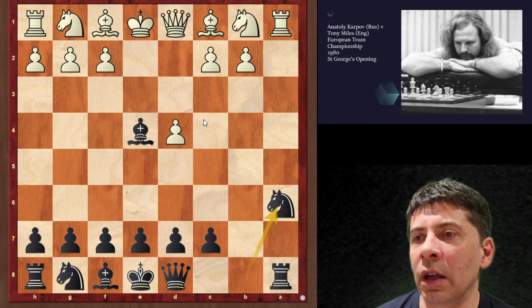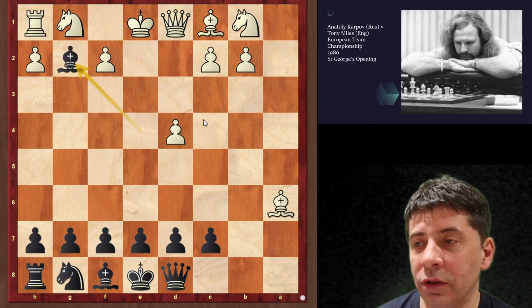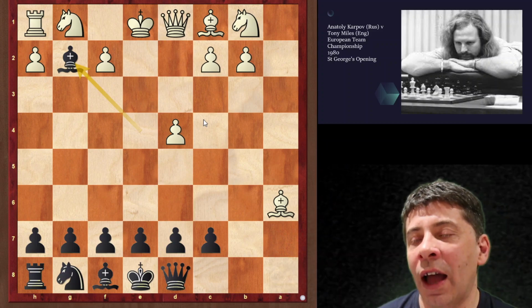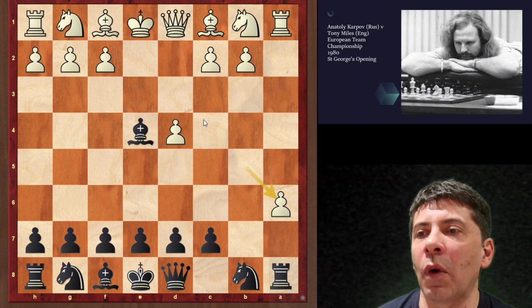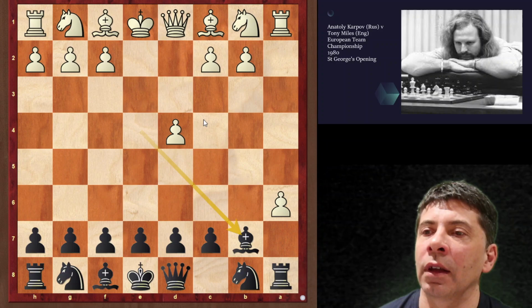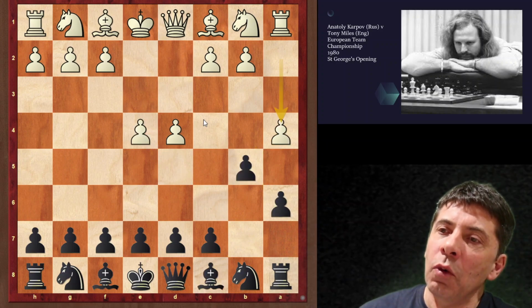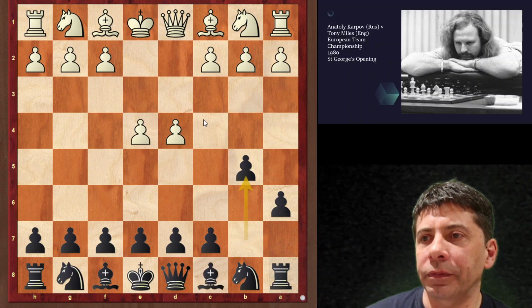Because if white takes twice, then this pawn on g2 is hanging. And then black takes off the rook as well. Actually, so black's better here. So if white takes here, black can take the pawn. Actually, black can also back the bishop up. And that pawn's pinned against the rook. So when white tries an early attack on that pawn, actually, black's got various options.